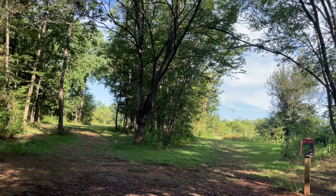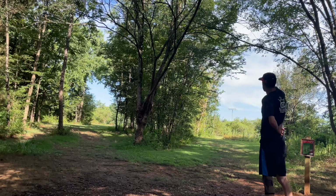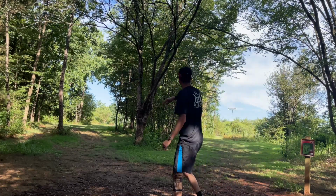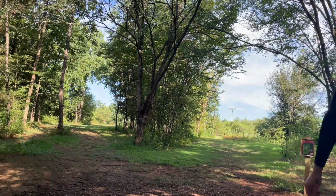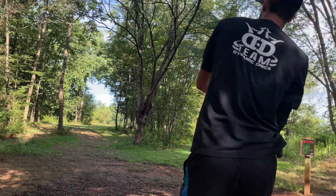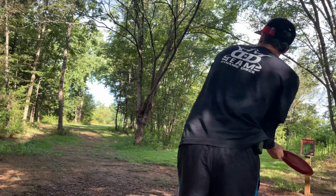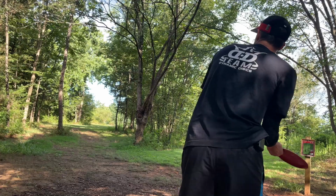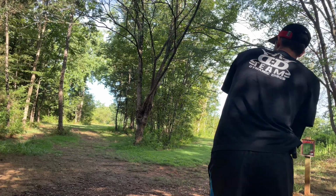Okay, so this hole right here is pretty short. It's only 237. There's a backhand gap over here and then a sidearm gap right here. I'm gonna try and go the sidearm gap with my Felon. Try and keep it kind of flat, but not too flat, and get it out the gap. Actually, I might go big hyzer and just aim over here at the left and see if we can push it.